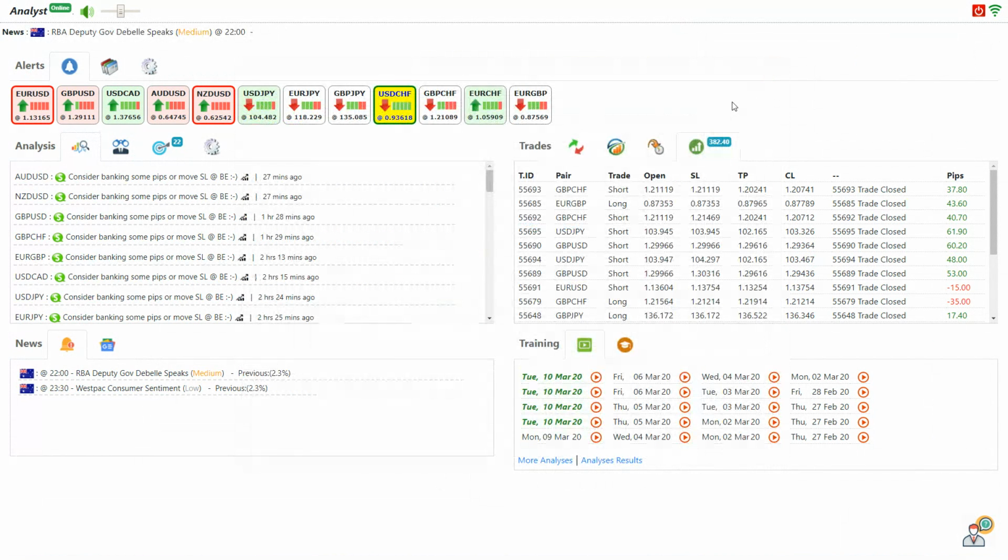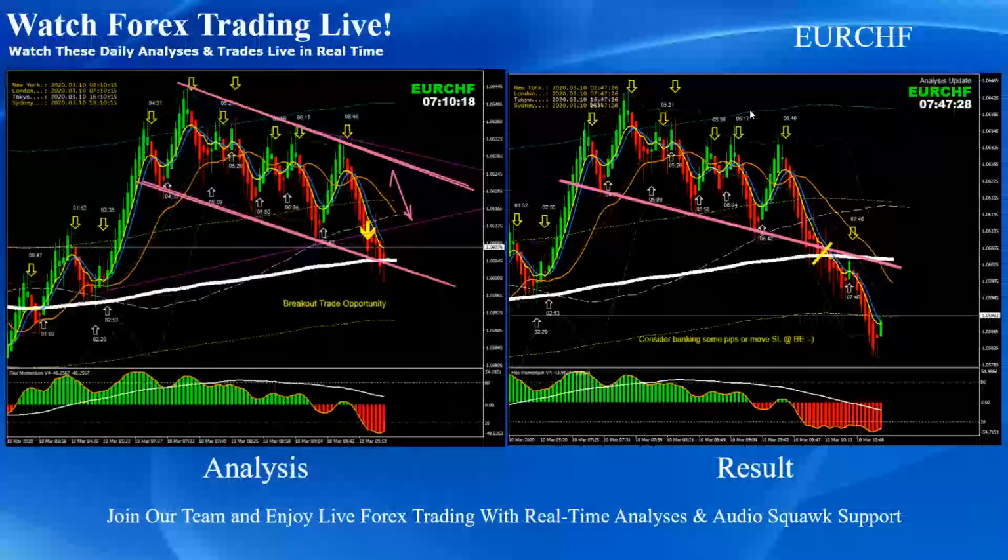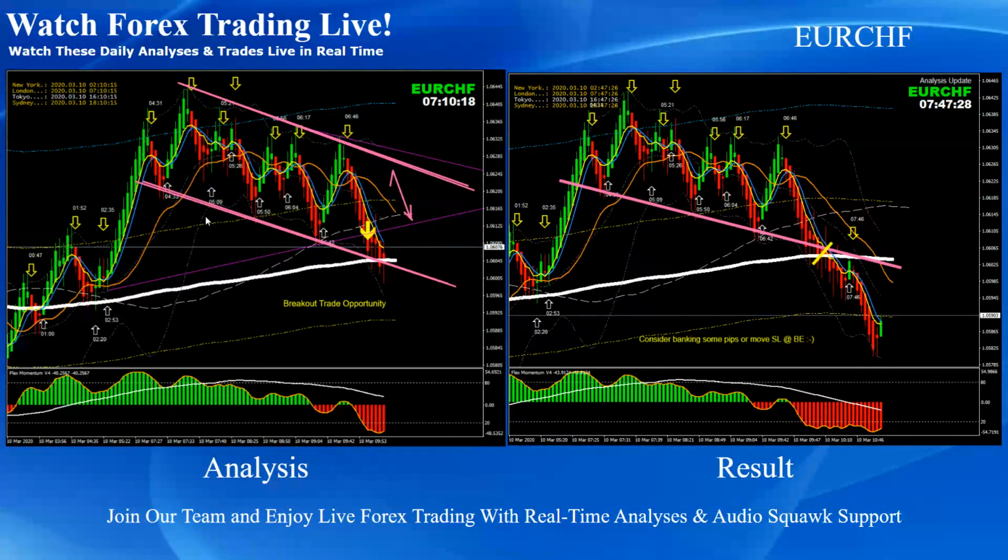All right, guys. So I personally managed 382 pips. Let's go back to the analysis. Just to recap, these are the intraday analyses with live audio commentary support. As you can see in the Euro Swiss franc, on the left hand side is the analysis, the right side is the trade taken based on the analysis.